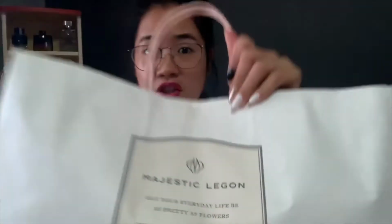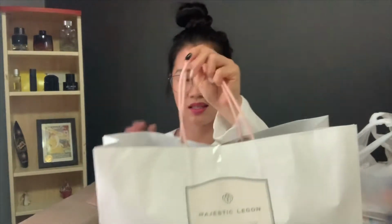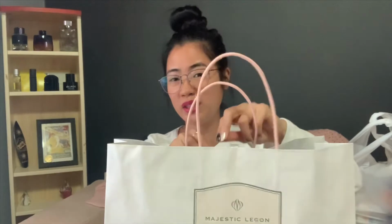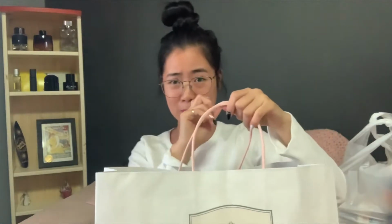So, let's go on to my second bag, which is from Majestic Legon. Again, the Japanese girl from this store was very, very nice. She was super, you know, soft. Just no pressure again. If you will not buy, I'm okay. At least we smile at each other. I like that actually. Na, lalo akong napapagili.